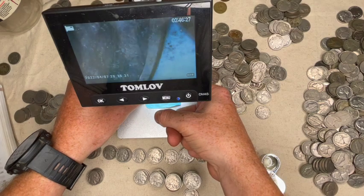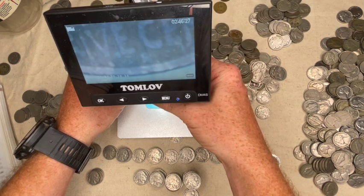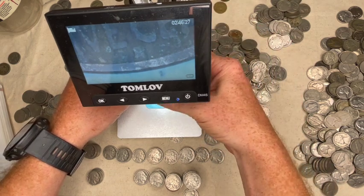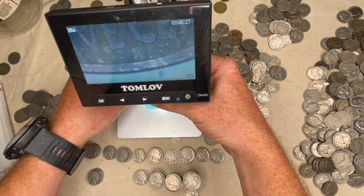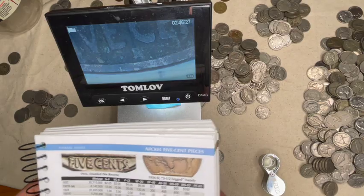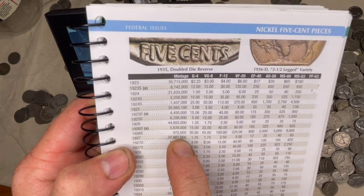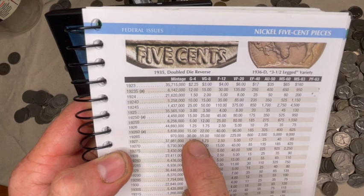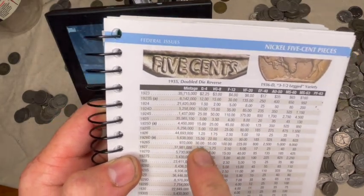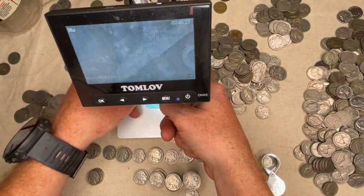And guess what the mint mark is? An S. Yeah, an S. So in 1926 is the lowest mintage. 1926 S, 970,000. One of the key dates for the series. Starts at $30 in the Red Book. So, yeah, very excited about that. I can't believe it. That's an awesome find.